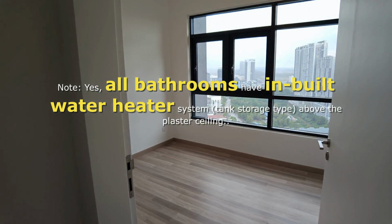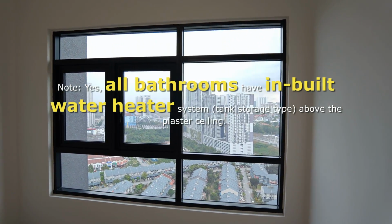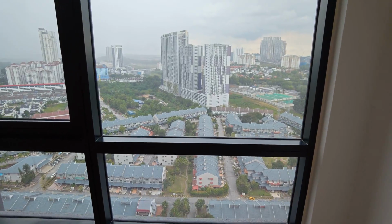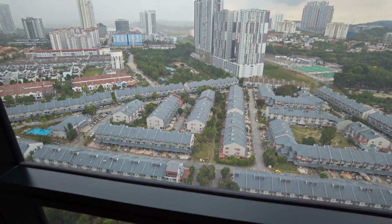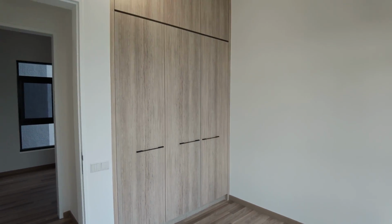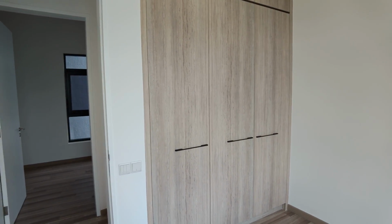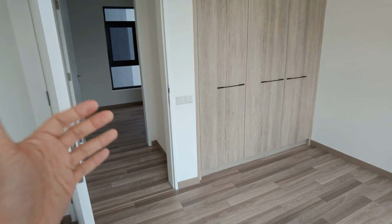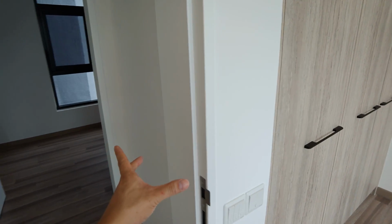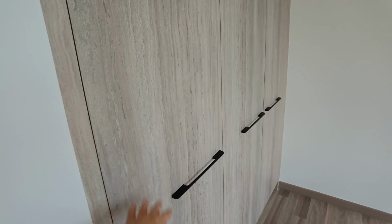This is the first room. Big window panels, nice. Look at that. Oops, it's drizzling. Oh, well. Anyway, yes. Built-in wardrobe, flush. Very, very well planned. So basically, you got this depth for your walkway. This walkway, you split into half. Half is your wardrobe for this side, and the other half is for that room, also built-in wardrobe. So well utilized space.